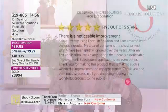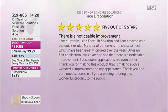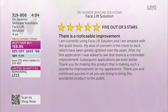Let me read another review to you. We have 5 minutes on the clock. No, I'm sorry, 4.5 minutes now. There is a noticeable improvement. "I'm currently using Facelift Solution, and I'm amazed with the quick results. My area of concern is the chest and neck, which have been greatly ignored over the years. After my first application, I was elated to see that there is a noticeable improvement. Subsequent applications are even better. Thank you for making this product that is making such a wonderful improvement on my appearance, and thank you and continued success in all that you are doing to bring this wonderful product to the public."